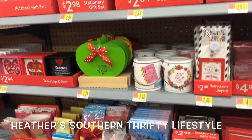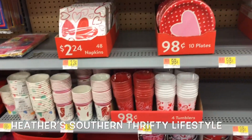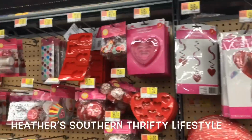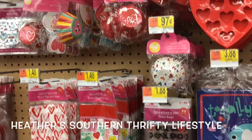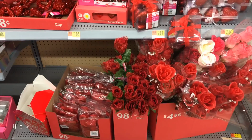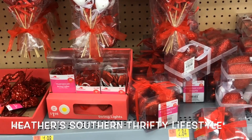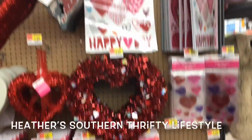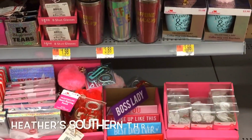And here's some items. I believe it's for teachers. And plastic cups. Paper plates. Really cute. And sprinkles, stuff for baking, cookie cutters, tons of sprinkles, flowers, and those LED hearts. They actually have those at Dollar Tree for $1.